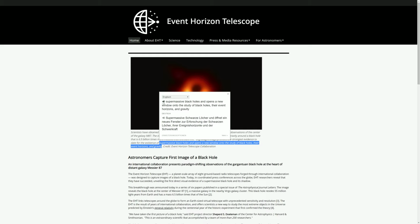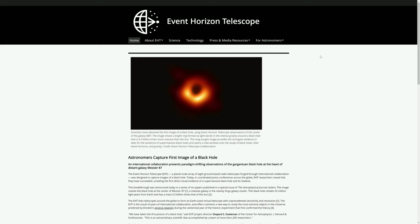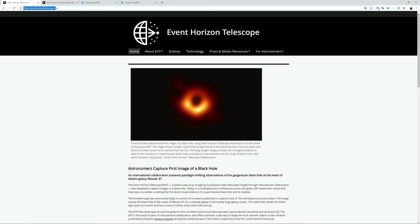Supermassive black holes, and opens a new window onto the study of black holes, their event horizons, and gravity. The first image of a black hole.